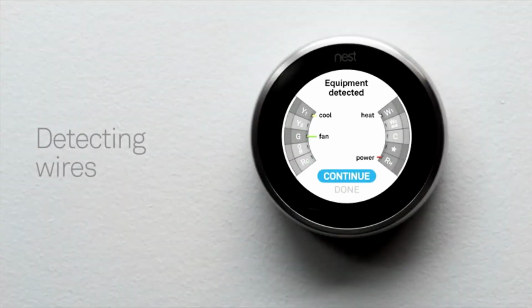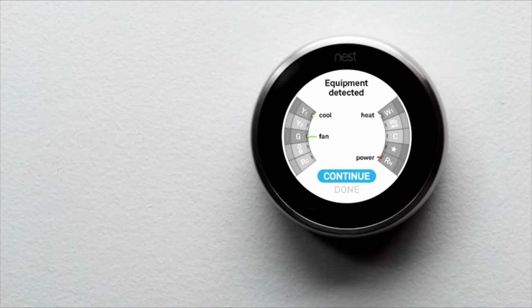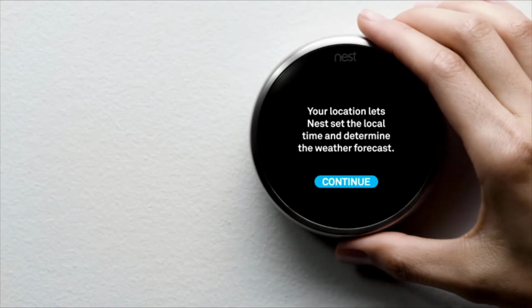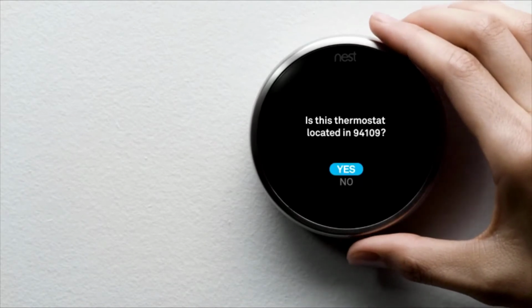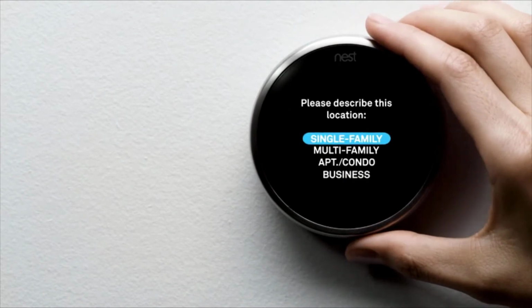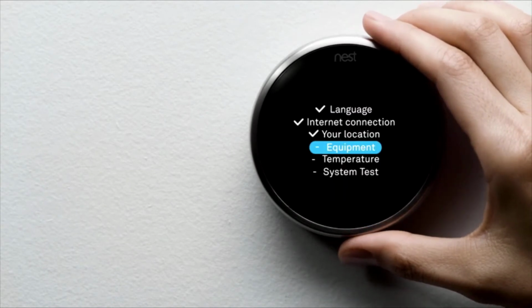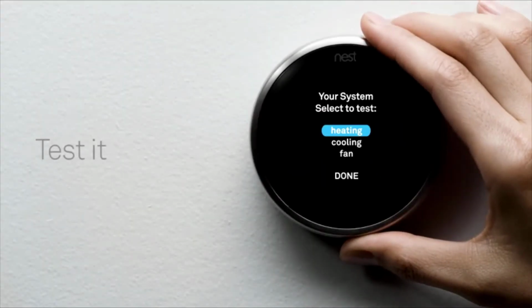Your thermostat will also show you which wires it's detected. If they match the wires you installed, select Continue. If not, check that you've inserted the wires into the right connectors and make sure they're pushed all the way in. If you need more help, visit our support site. Next, you'll tell your thermostat about your home's location so it knows about the weather outside. You'll also tell it where it's installed in your home and tell it a couple of things about your heating and cooling system. Then you'll run a quick test to make sure everything's working right.